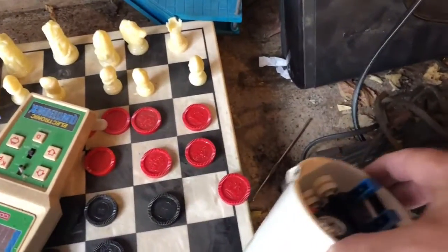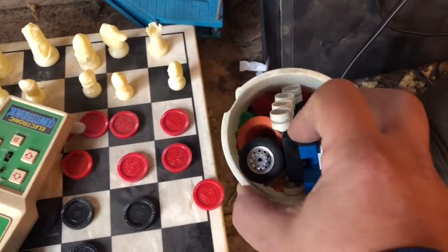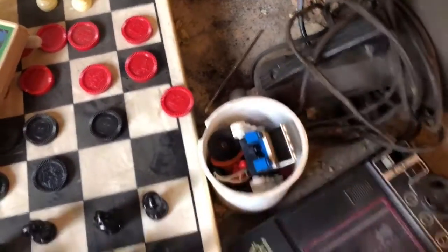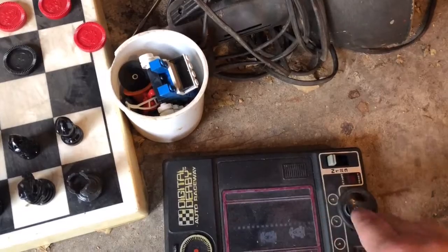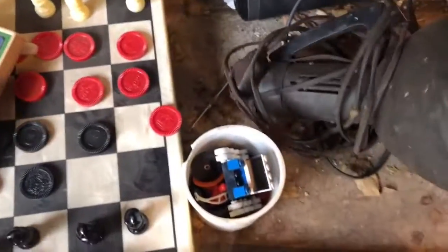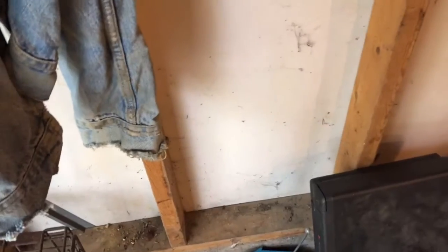There's another cup with vintage. These aren't Lego branded Legos, so they're probably not worth anything, and a lot of just little odds and end parts. This thing is a racing game. Who knows whether or not it works. We'll figure it out. This is a heat lamp, and I just thought it was really cool, and the bulb works in it. It's a VCR that didn't cost me much of anything.